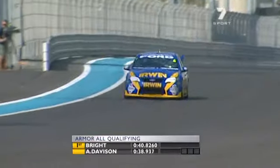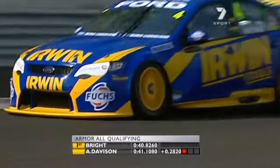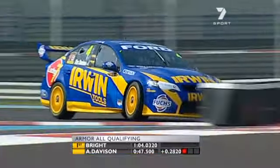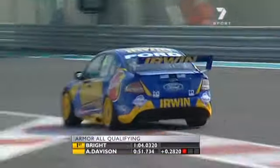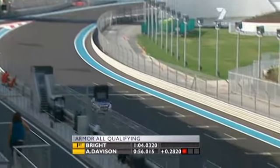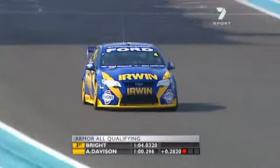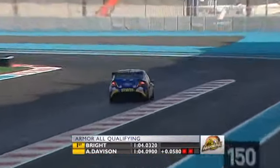So the first marker belongs to Jason Bright. He was the first man out, 40.8. Alex does 41.1, so he's in the game. The behaviour of these cars, eyeballing them from afar yesterday, straight away for both Alex Davison and his teammate Shane van Gisbergen. The cars looked nice and settled on the road. They transferred their weight nicely. They soaked up those curbs on the inside quite well.